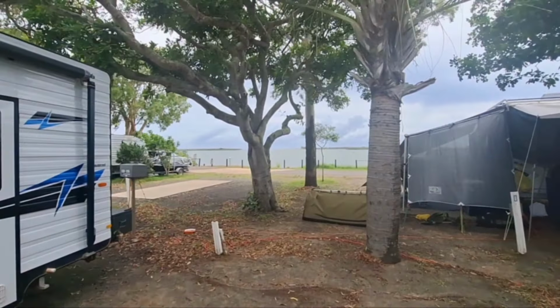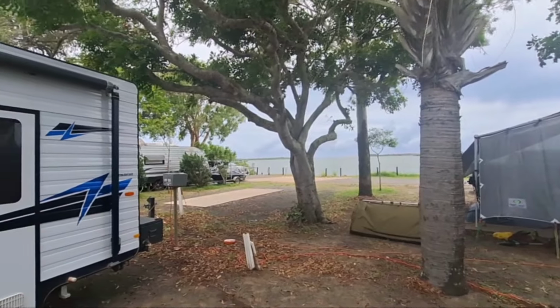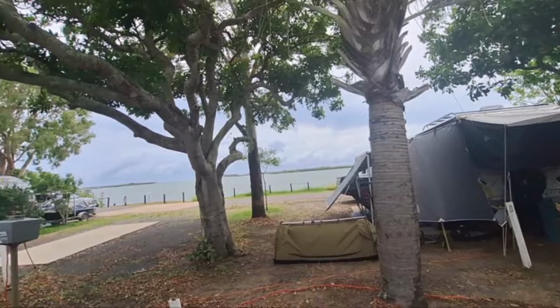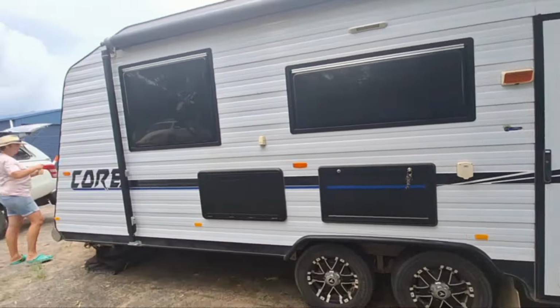Well, after a fantastic night, plenty of sunshine last night, today has gone bleak. We have the rain clouds again, so anyway, we're just about finished packing up here.